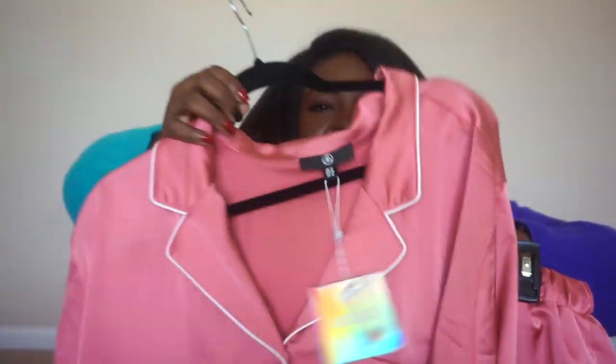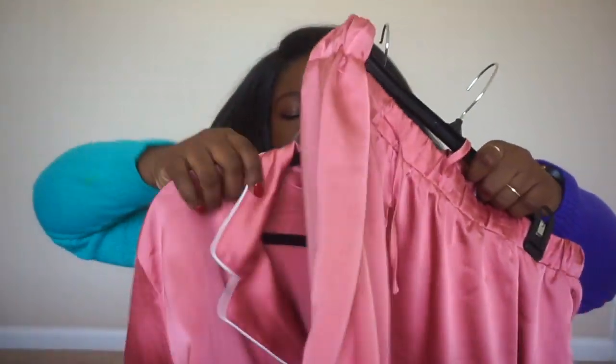Now, this set right here that I'm showing you guys is from Misguided. I love this baby pink color. Millennial pink is bae. This is a short set, but they also have the pants version, I believe. I got this set in the US 18. I will say though, if you're getting this for someone who's hippie, I suggest sizing up, because the top fit me perfectly, but the bottom was a little bit on the snugger side. So if somebody has a booty, they're a little bit hippie, you definitely want to think about it.